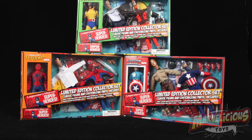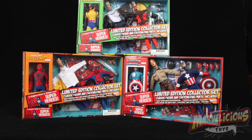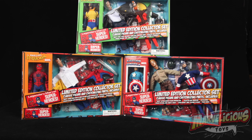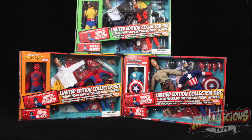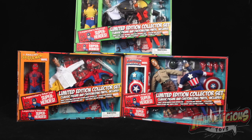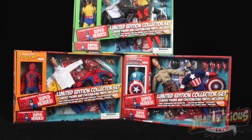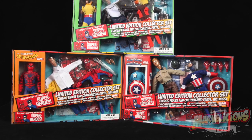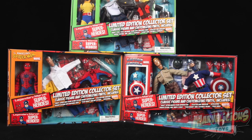You're welcome. I was a little bit hesitant because of the price. Each of these sets has an MSRP of $80. And for what I consider to be kind of a redone Mego, for the price of two of the modern ones, I can actually just get one of the real ones from the 70s and have that loose. For the price of all three of them, you could get a Hot Toy one. Seriously. So I held off.